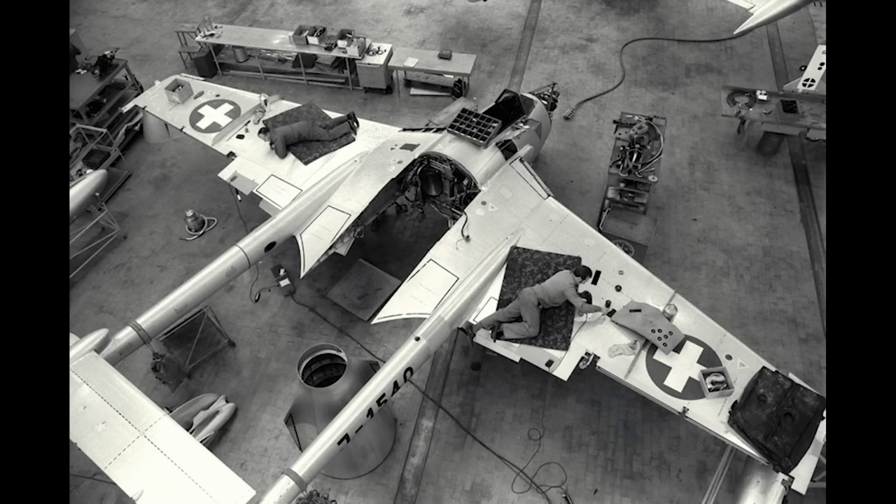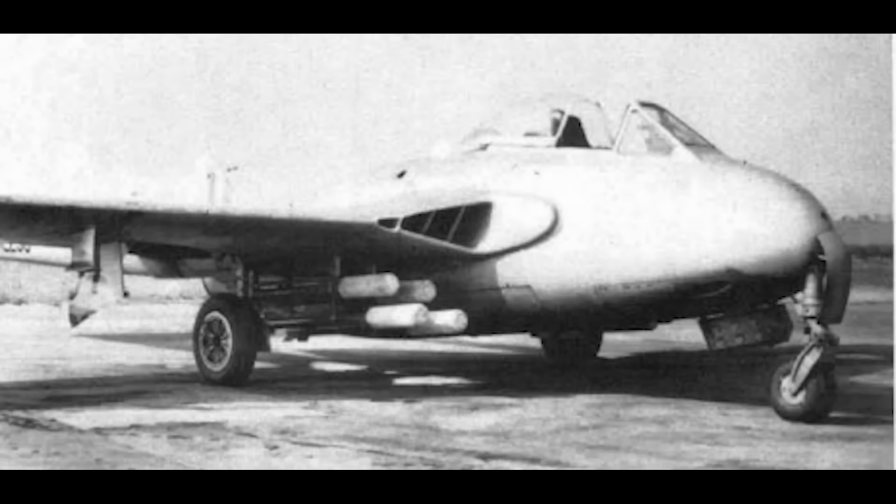Efforts to strengthen the wing structure continued for the first year of operational use. Early aircraft were painted with broad orange bands to signify that they could only maneuver in a restricted manner, but eventually strengthened wing root structures were retrofitted to these aircraft and everything was fine.